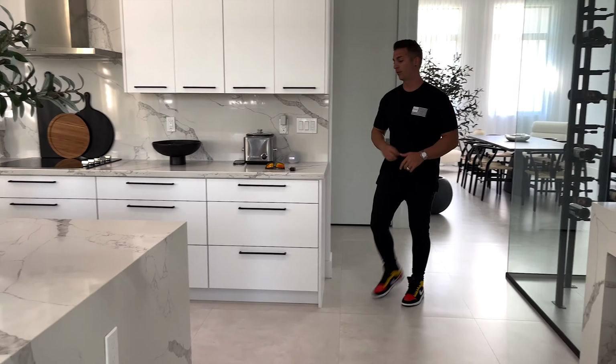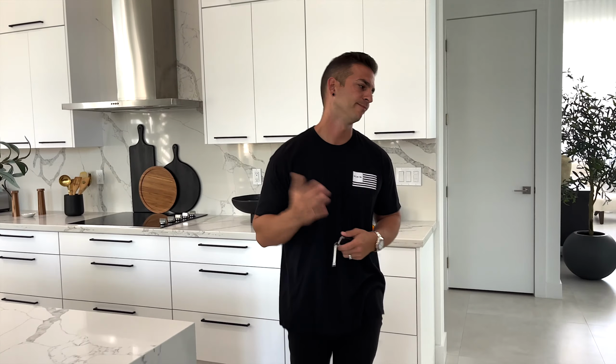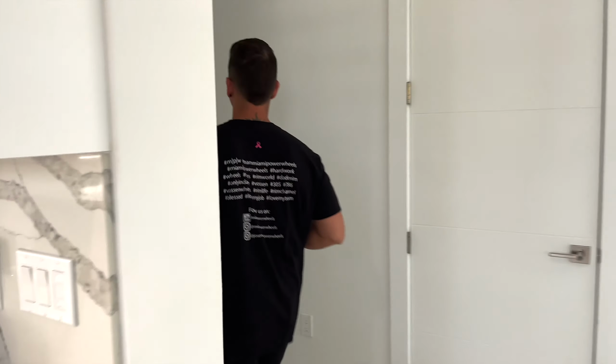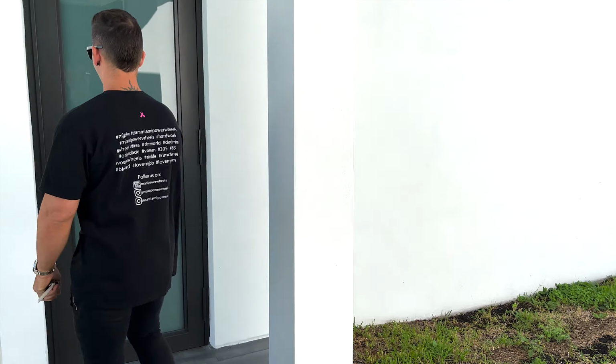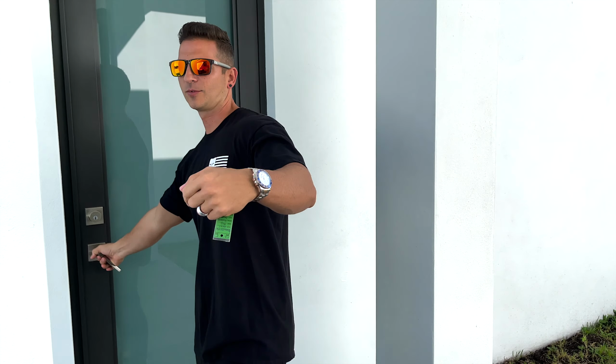Morning, guys. Here we go. Today we present our brand new Shelby GT500. Check it out. Ready? Welcome.